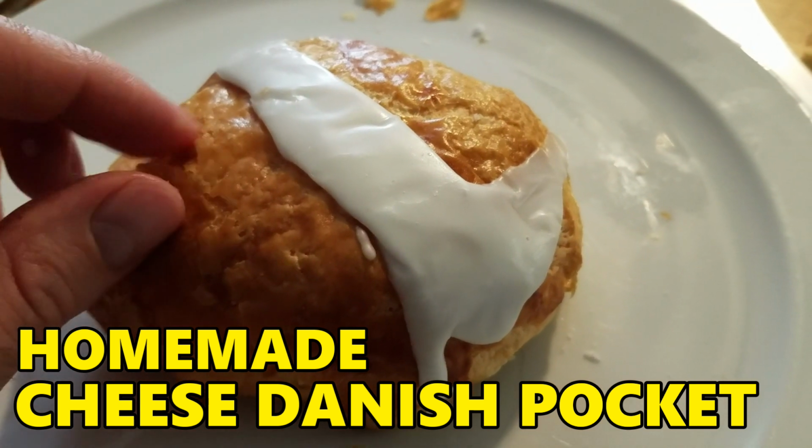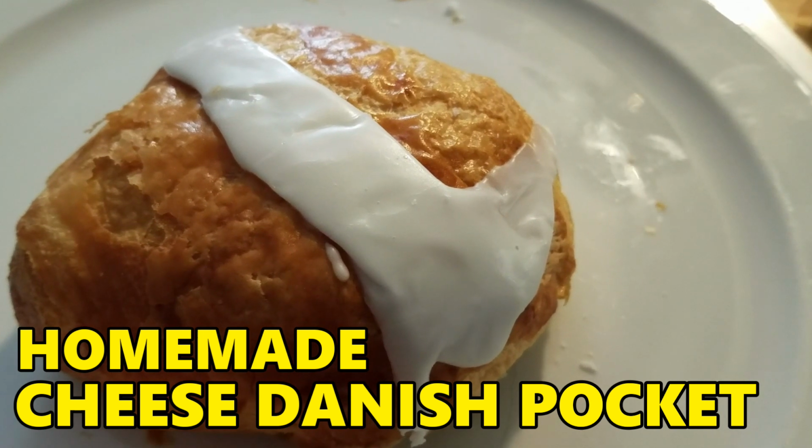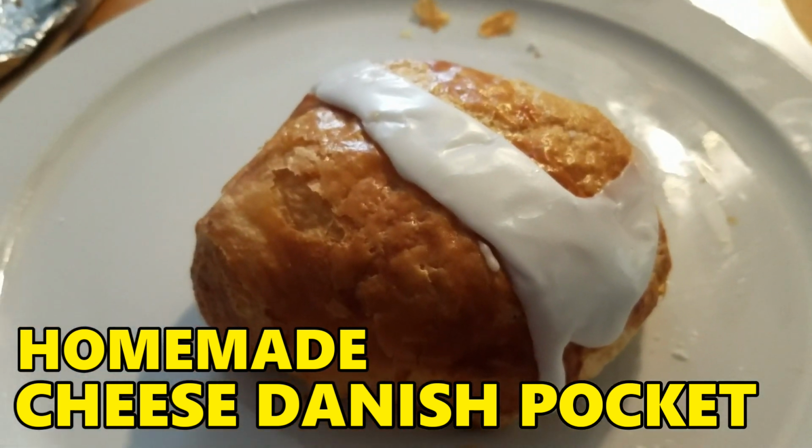So I've run the gamut. I've had breakfast, I've had lunch. Now it's time for some dessert. This is something special they do there. This is a cheese Danish pocket. It looks real nice. It's got a nice, real flaky crust to it, with some vanilla icing along the top as well. This looks so good. I'm really excited to try this. I've never actually tried this before. I'm gonna see if we can get a decent cross section on this.